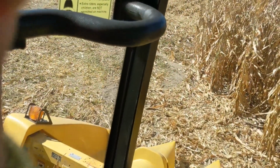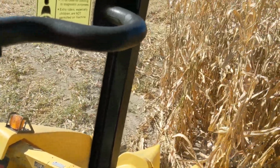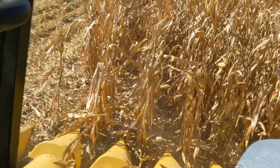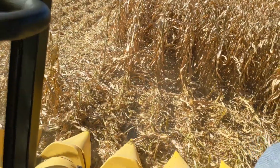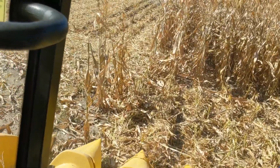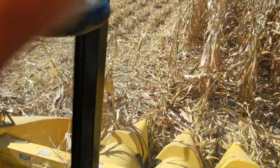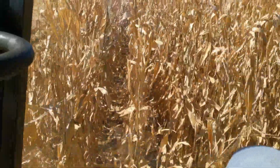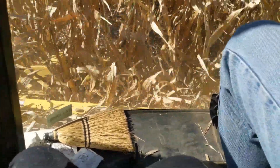Attempt to come in here and get on some rows. Up a little and pick those up right there. Trying to get every one we can. Now we'll get back on the rows and get going through. William, he's missing all the fun.